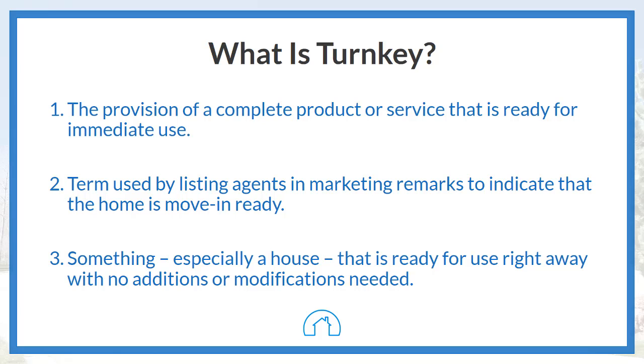So you see here, I have 3 definitions that I was able to find just by Googling the term turnkey. One, the provision of a complete product or service that is ready for immediate use. Two, a term used by listing agents in marketing remarks to indicate that the home is move-in ready. And three, something, especially a house, that is ready for use right away with no additions or modifications needed.